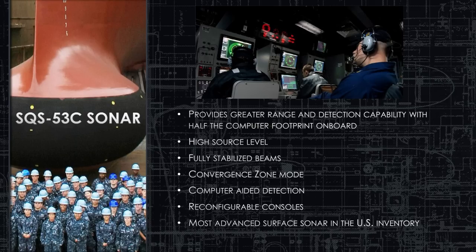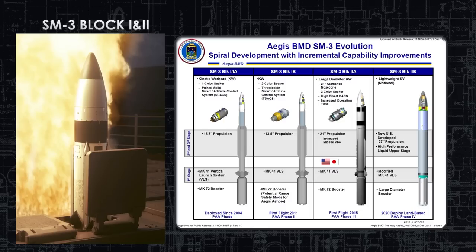Anyway, it has reconfigurable consoles, which means the consoles are universal. Whatever one console can do, all the other consoles can do. And that's really good for reliability. If one console goes down, you don't lose capability. They all do the same thing. They have three consoles, as you see here in the picture. It's the most advanced surface sonar in the U.S. inventory, and it's extremely capable, and it does way more than I'm telling you. It's so good.